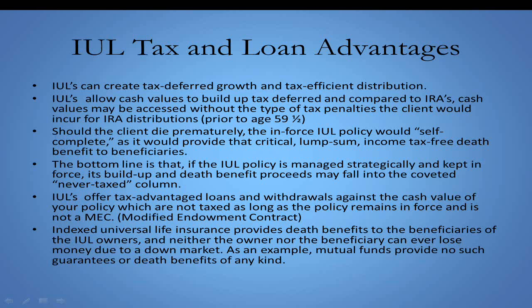Really, the nice part is if the IUL policy is managed strategically and kept in force, its buildup of death benefit proceeds plus the cash value that you can access may all fall under the never taxed column, where you're never taxed on any of these funds within this index universal life. And the next point would be, these loans and withdrawals are not taxed as long as the policy is in force and it's not a MEC, a modified endowment contract. Go ahead and reach out to me if you do not know what a MEC is. Be happy to go over it with you.